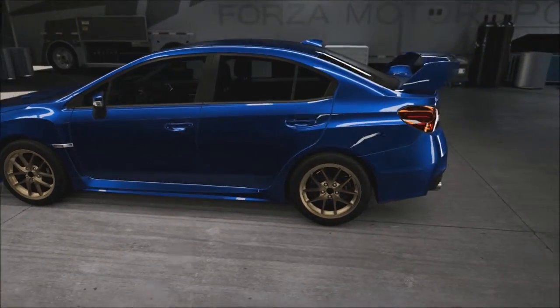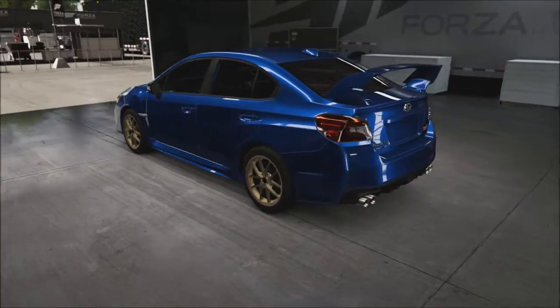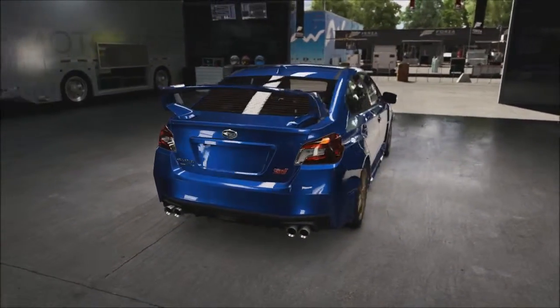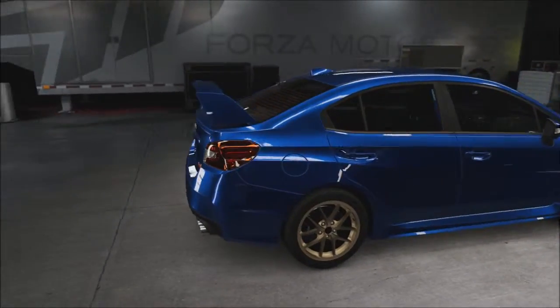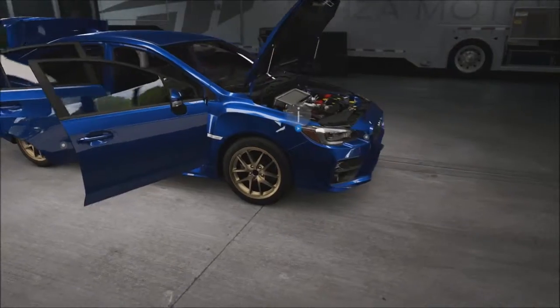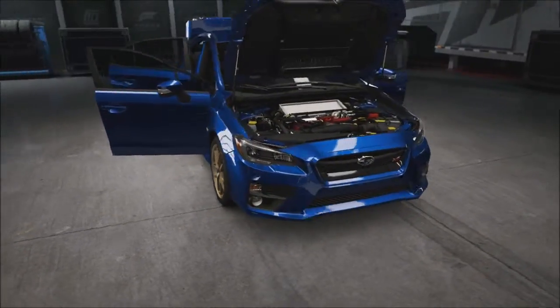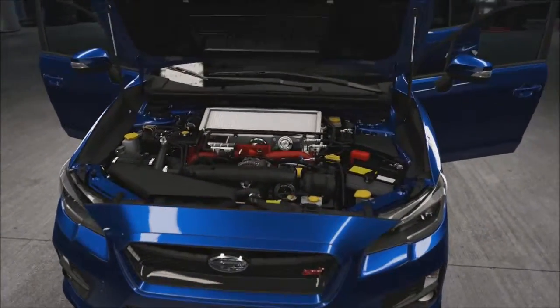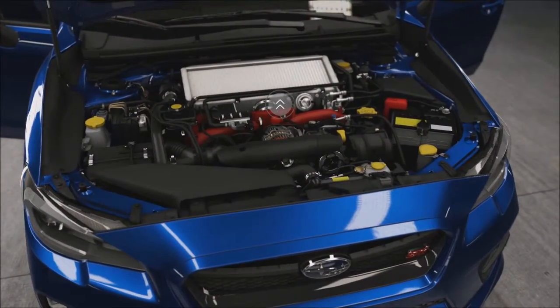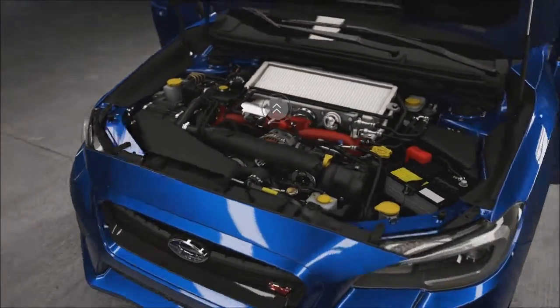If you've paid any attention to car culture in the past 20 years, you will know of one of the best rivalries in automotive history: the battle between the Subaru Impreza WRX and the Mitsubishi Lancer Evo. Both of these cars had four-wheel drive, both had 2-litre turbocharged engines, and both grew up on the WRC calendar.